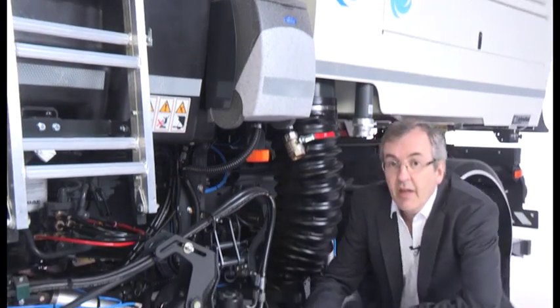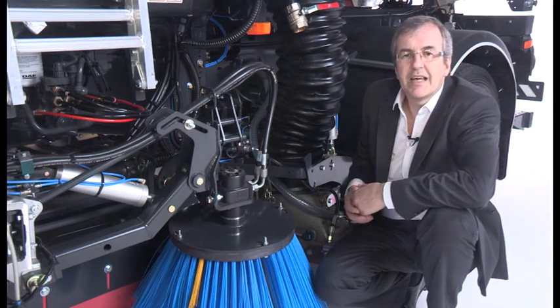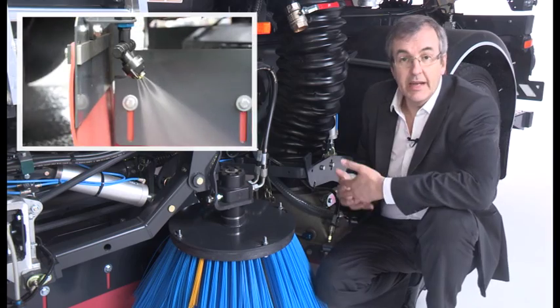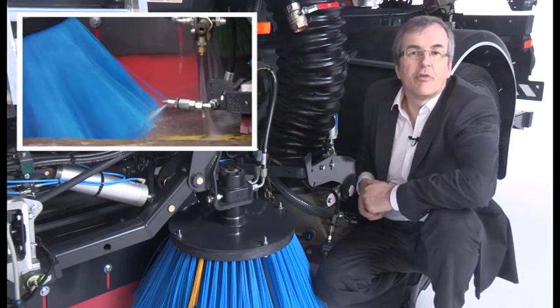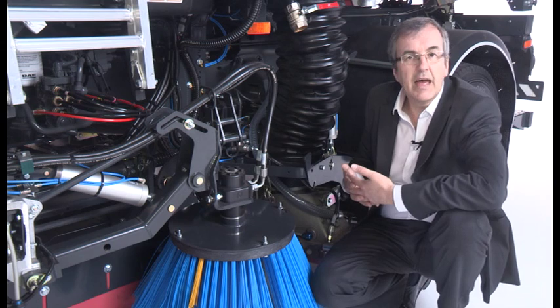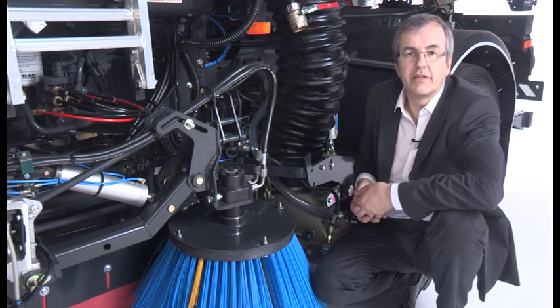Low-pressure water jets are positioned at key locations to ensure the operator has ideal dust control performance while not wasting water. In addition, Johnston offers a unique water recirculation system that can extend the sweeper on station time by 100%, reusing a valuable resource and reducing the need to waste time transiting between the yard and the sweep site.